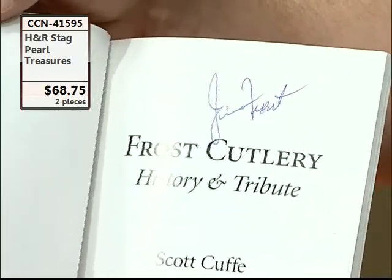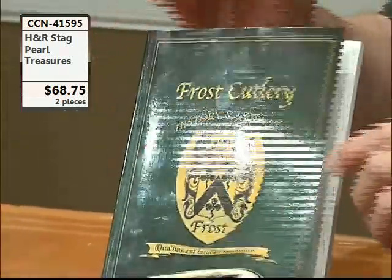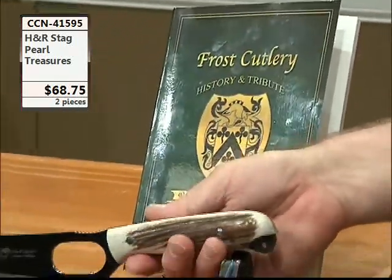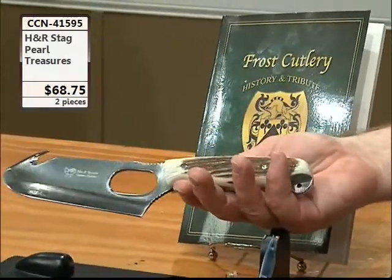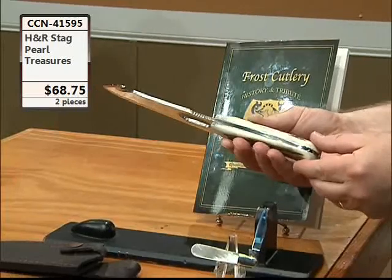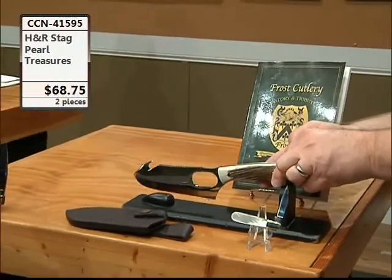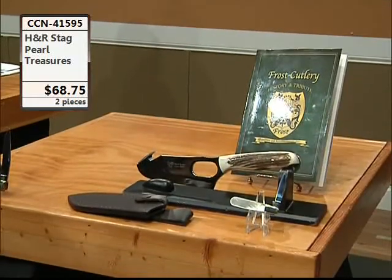Autographed book, autographed leather sheath, highly collectible. Hold on to that as the years to come. You know, this is something you might want to just pass down in the family. The Pearl Barlow, the crazy part, Buzz, the Pearl Barlow we sold for $60. This is a phenomenal deal.